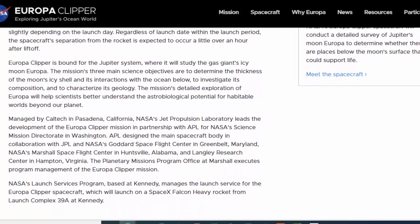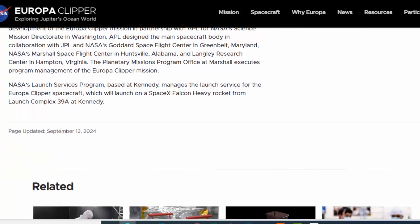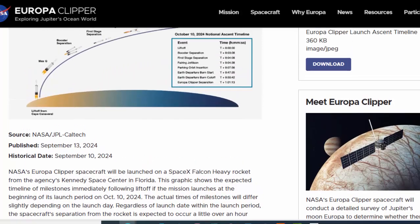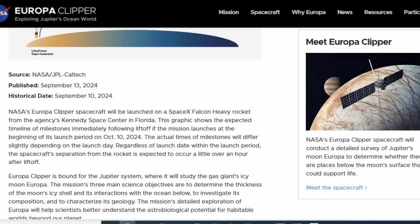It's incredible to think about. It really is. And that's what we're diving into today. Jupiter's moon, Europa. Yeah, it's got scientists buzzing, and for good reason. We're talking about a moon with more water than all of Earth's oceans combined. It's like something out of science fiction. But it's real, and it's out there.